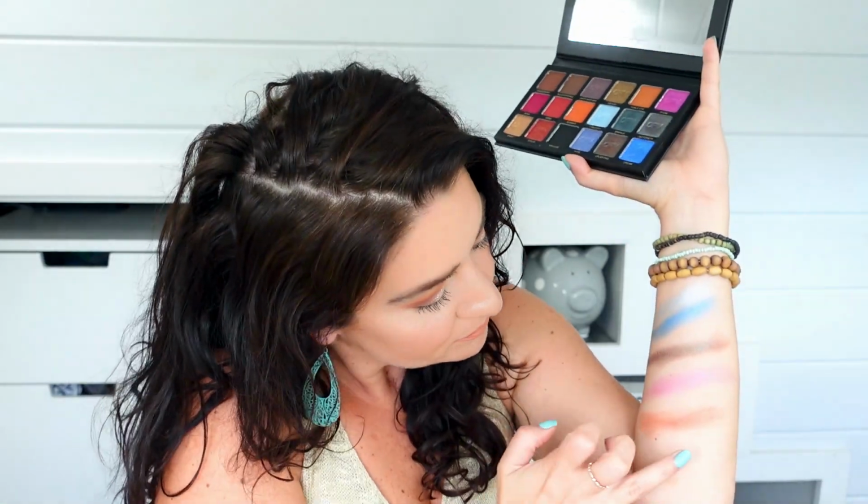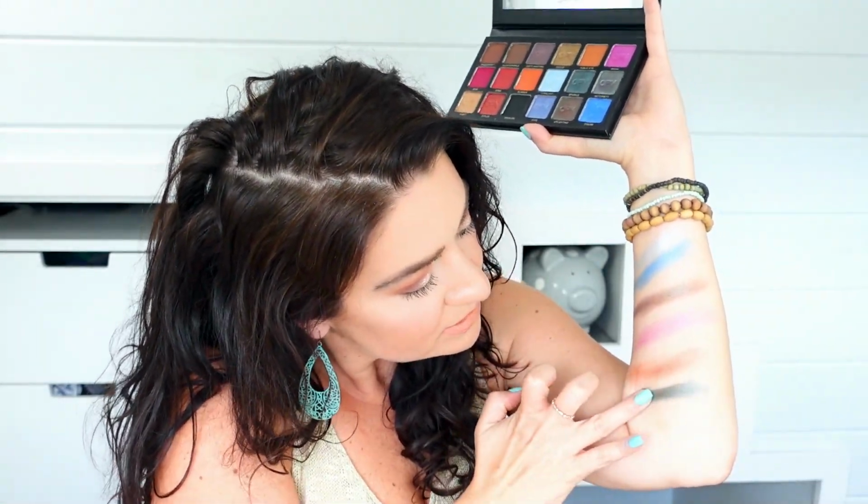And the way they performed on my eyes, it's kind of indicative of how these two have swatched here with the shimmers, where you just gotta build it. It's gonna take a little bit. Not a ton of fallout. Let's go to Sparkle. So the deeper shades do pretty decently. Ooh, Glimmer, which is a soft matte shadow.